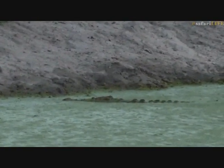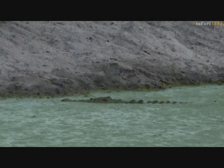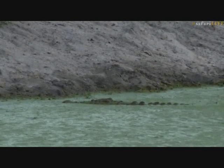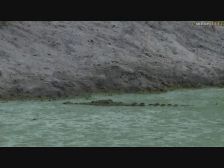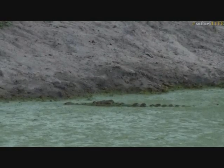That is not a log sitting very still in the water. That is a crocodile being exceptionally patient and sitting very, very still amongst all that scum on the water. And I think what it's hoping is that something is going to come down and have a drink. And it's just going to be sitting.